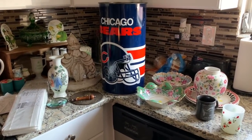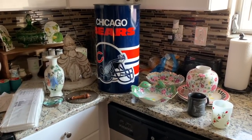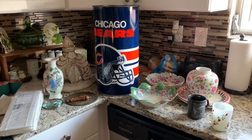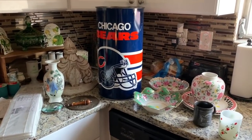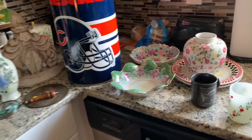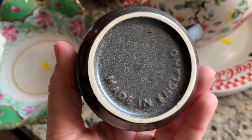These are some items that I found at Salvation Army this week. I went a few times to check them out. Didn't find too much, but I think I found some cool stuff. And maybe a couple of the things you guys can help me with. So let's get started. I found this AT&T mug made in England.